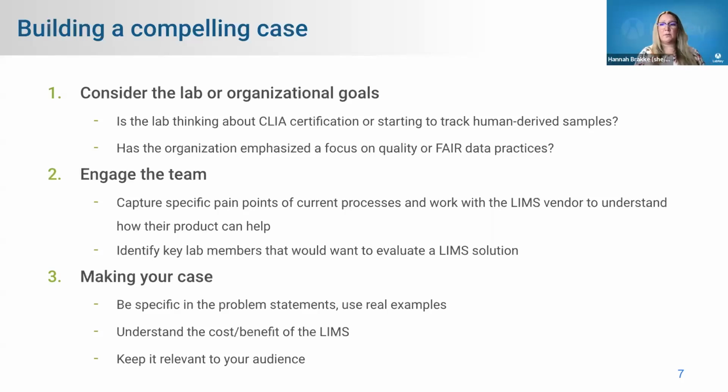And FAIR data practices, if you're not familiar, is a concept that talks about the findability, accessibility, interoperability, and reproducibility of data, which is very important overall. We want to be able to find data that's been generated. We want to make sure that it's also accessible, so the people that should have access to that data do have access, and the other way, folks that shouldn't have access don't have access. But also that it's interoperable, so you're able to pull that data out of a system and utilize it in other ways, or in other tools. And then obviously, the reproducibility of experimentation and of data is super important. I don't need to explain that any further.